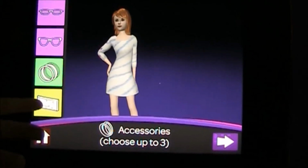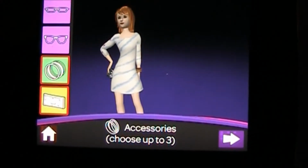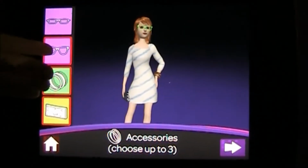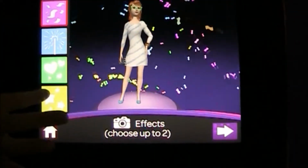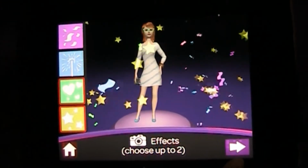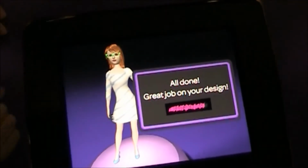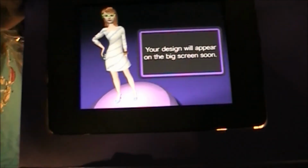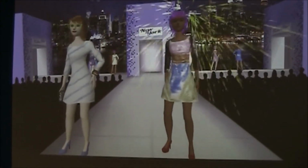Okay. And we can choose up to 3 accessories. You want a bag? Okay. Bangles. And, glasses. Okay. Okay, shoe effects. Alright. Katie pick. Okay. There. Okay. There's Nat, and there's me. Our models on the runway wearing our fashion.